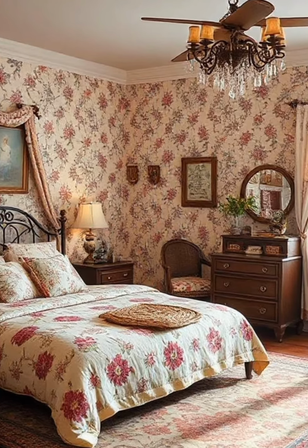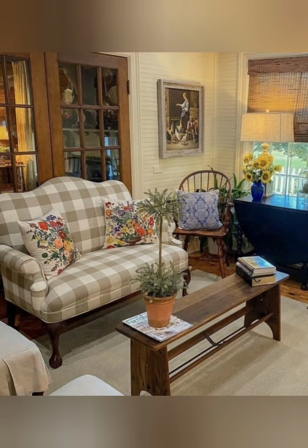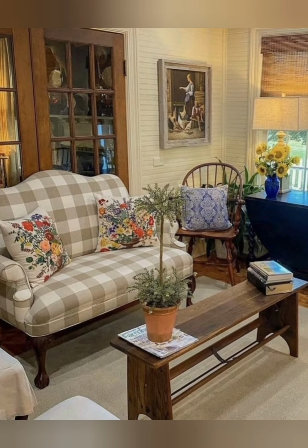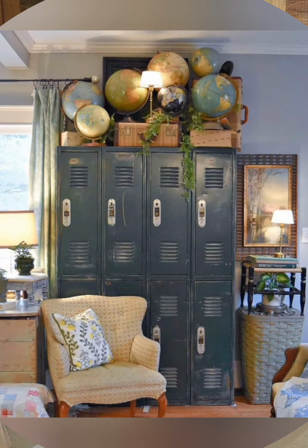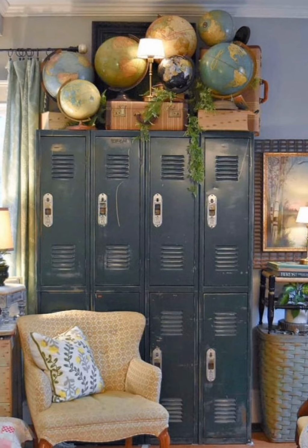Tips to achieve the look: mix new and old. Pair a sleek lamp with a vintage window styling. Use thrifted treasures to add authenticity. Don't worry about perfection. Embrace personality and whimsy. Include plants or dried flowers in old vases or teapots.